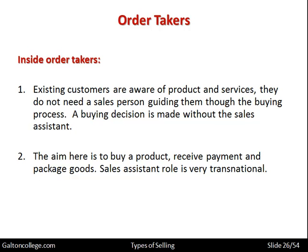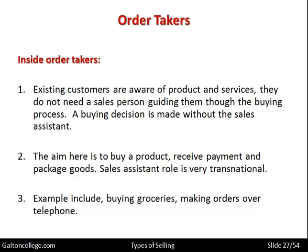Transient in the sense that the salesperson is required for the first sale, but not required for the second or subsequent sales. So the sales assistant's role here has to be judged against the experience of the customer. Examples include buying groceries, making orders over the telephone. But it could be buying a car.